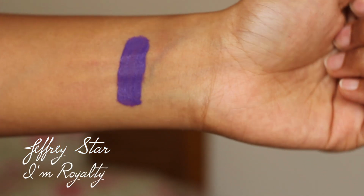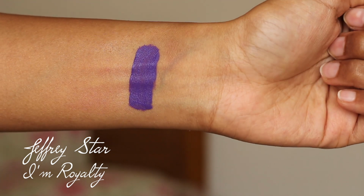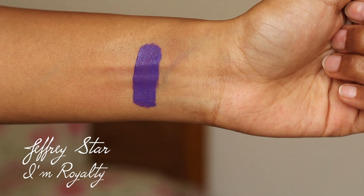But also the formula. Maybe it's because of the color, because I haven't tried any other color from this brand. Maybe I'm just not a fan of liquid lipsticks, but especially this color in this range, I really wasn't a fan of. It's quite patchy looking on the lips and it's not too comfortable. So if you were wondering, since I can't answer for any of the other shades, this shade was a no-go.